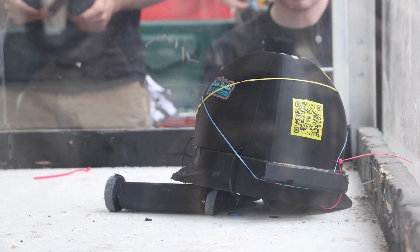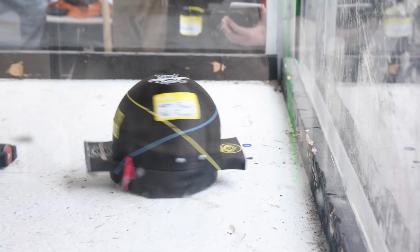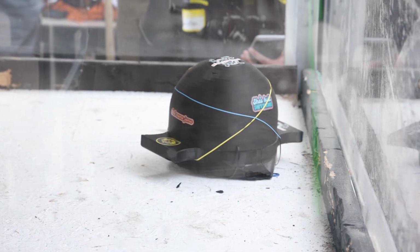And one of them managed to wedge our wheels, so right now we're in a bad place. We're stuck by the corner. We want to get out of this situation. Thankfully, I was able to get the bot unstuck in time before we got disqualified for movement penalties.